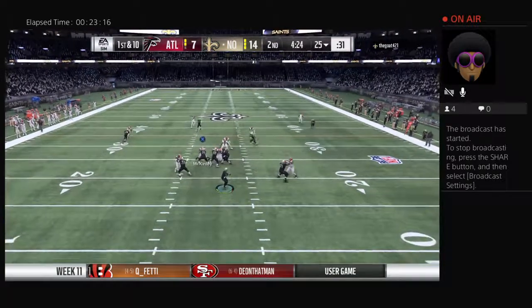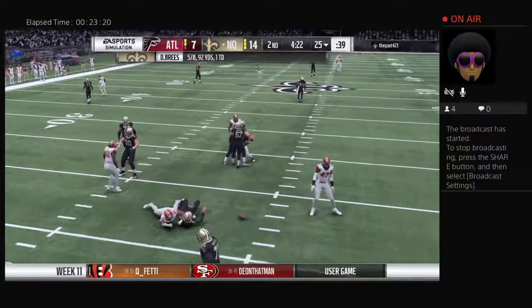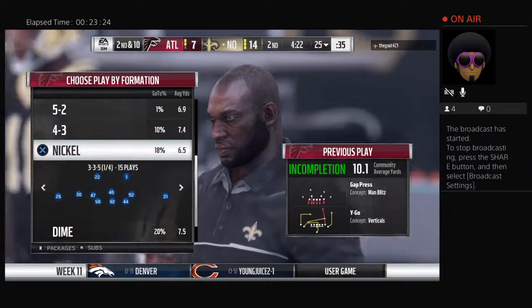On 1st and 10, here's Breeze. A hit as he throws there, incomplete. He was trying to hit Thomas that time, and that'll bring up 2nd down.